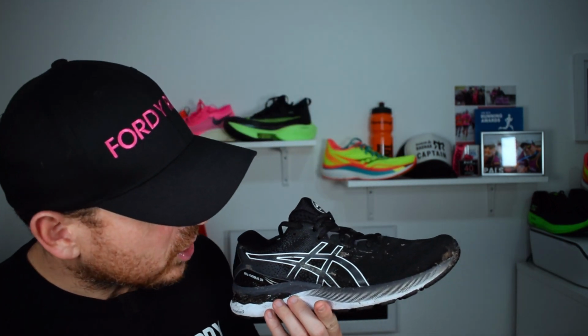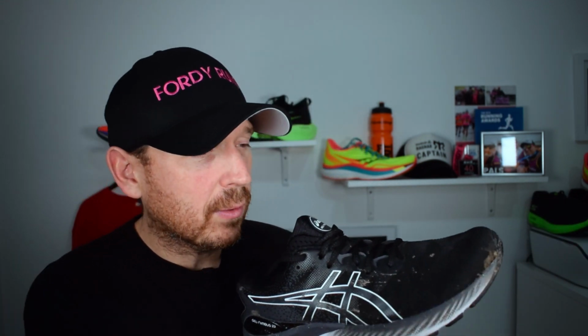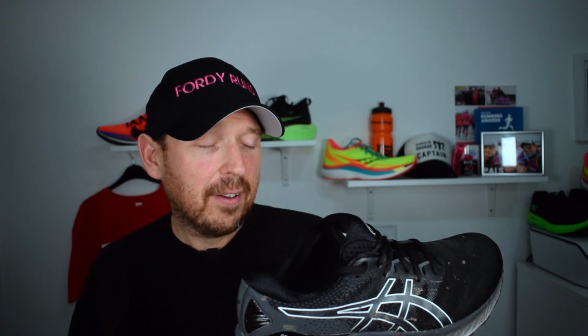But running shoes have come on so far, even this year in 2020, in terms of daily trainers and longer mileage shoes. Again, I go back to the Glide Ride with the rocker and all that sort of stuff, and that's an Asics shoe. They've got so much awesome technology and so many great ideas. These sort of shoes that have been going around for like 23 years, I think, are almost being made redundant by the other awesome shoes that even Asics are making.